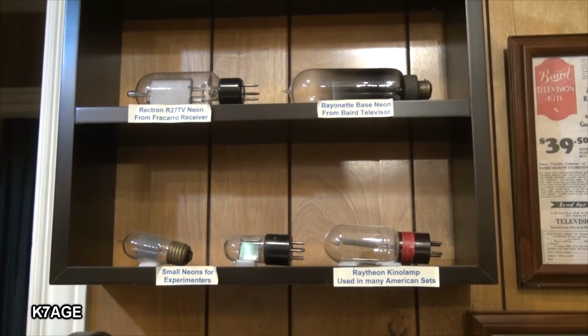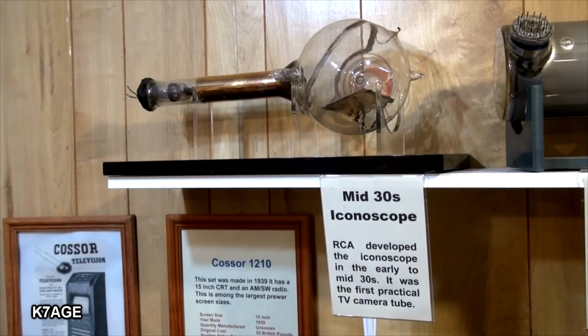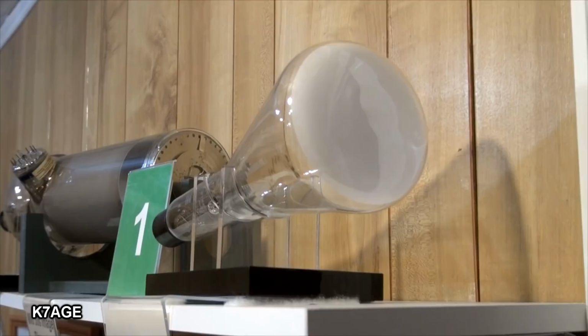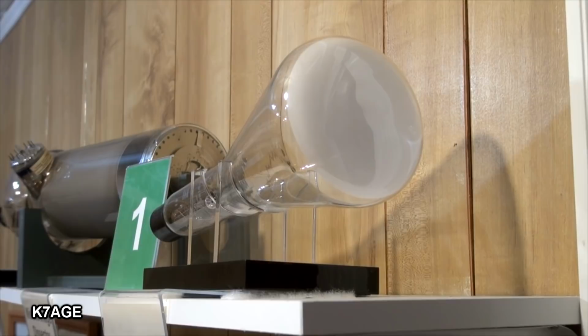There are two main components in an electronic television system: the camera tube, which converts an image to an electrical signal, and the picture tube, which converts that signal into a visible picture. By 1930, engineers had developed picture tubes that were suitable for television. On the shelf is a small one from the late 20s. However, a working camera tube still hadn't been developed.